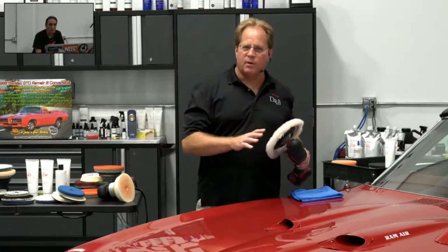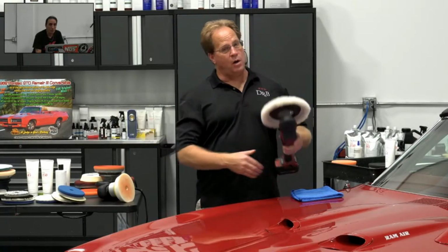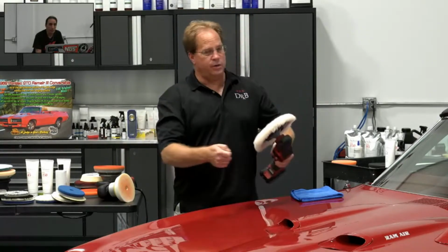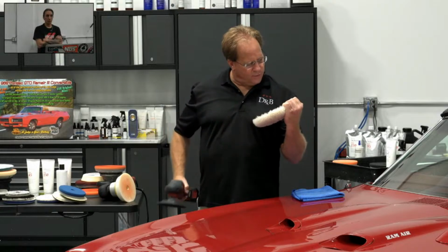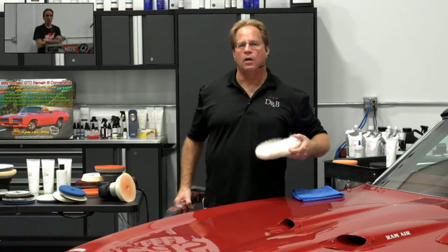So here's the deal. The shorter the fiber length, the harder the pad feels when you're buffing, and the harder it is to clean. There's nothing good about a short fiber pad. And this is just one. Let me see if there's a part number on here. 14-521.